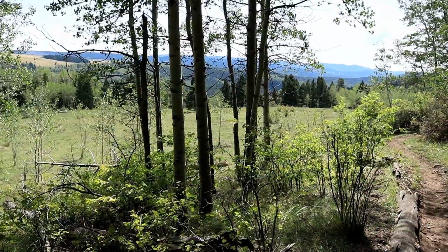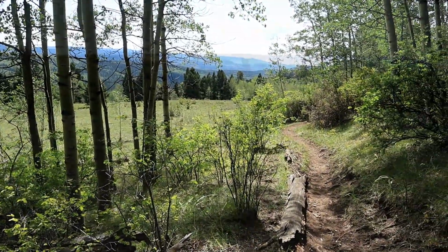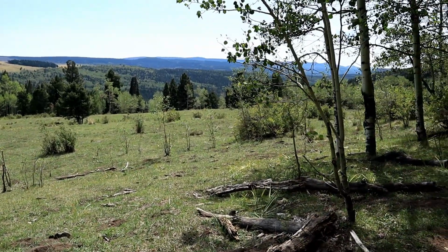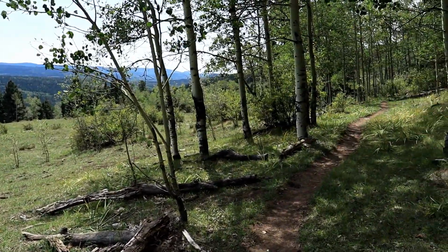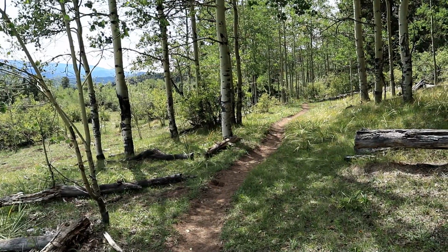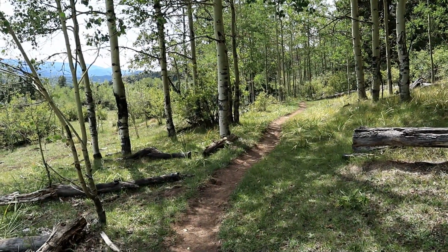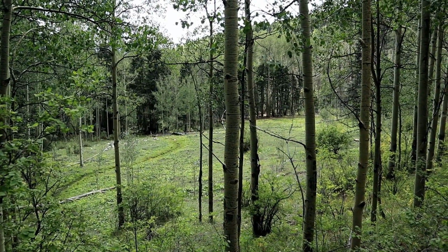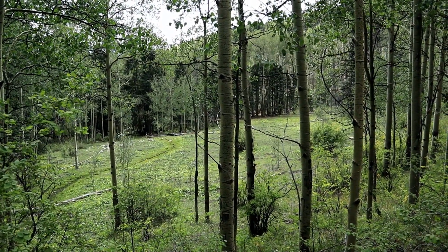Alright, I'm coming out of the woods into a big opening again. My gosh, this is really pretty here. Big view of Hamilton Mesa, and the trail just kind of skirts the opening through the aspen. Nice. The trail skirts around another little opening here that the cows seem to enjoy.